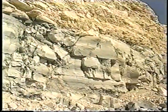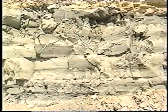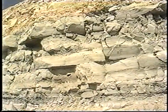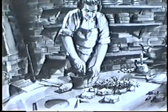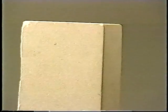Portland cement is a man-made substance born of some of the Earth's most abundant elements: limestone, clay, and sand. Their transformation into a new material was invented by Joseph Aspdin, an English stonemason, in 1824. He called his cement Portland because concrete made from it resembled a prized natural building stone found on the Isle of Portland, off the British coast.